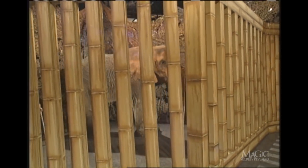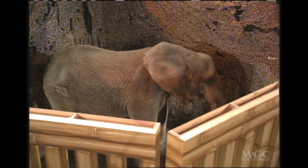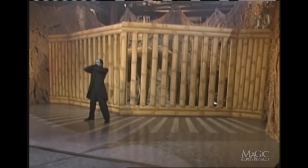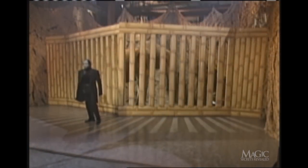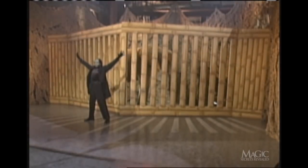Keep your eye on the elephant. You can clearly see that he's still in the cage. Puff of smoke, and the elephant is gone. But while all this is happening, the elephant never moves. See, he's still in the cage. That deserves another look. First, the elephant is there. Then he's not. Have you figured it out?